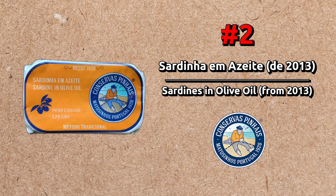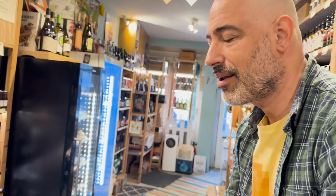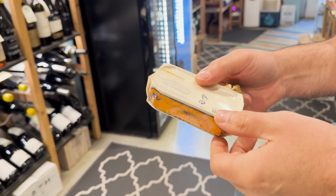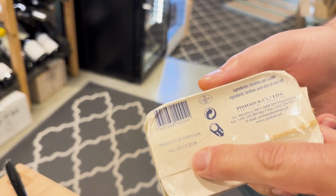Next tin. Which one? Oh yeah. So this is the best. Yes, kind of the best. This one is an old one. It was produced in 2013. Usually, these kinds of products in Portugal have a best before date of 5 years, so you can check it out here. But we're eating it after the best before date.